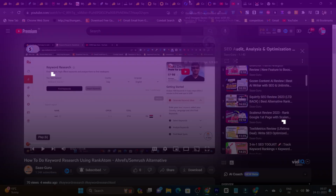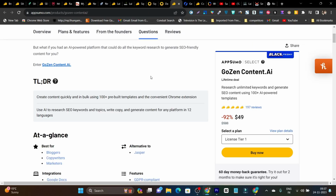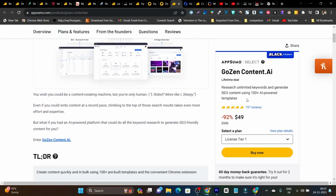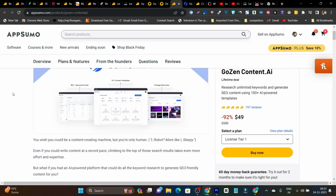Okay, the next tool we have is content.ai. This is an AI-powered content writer that is going to generate SEO-optimized content. This is the specialty. You can research unlimited keywords and generate SEO content using 100 plus AI-powered templates. Okay, so content.ai is really a popular tool that recently came back for Black Friday.